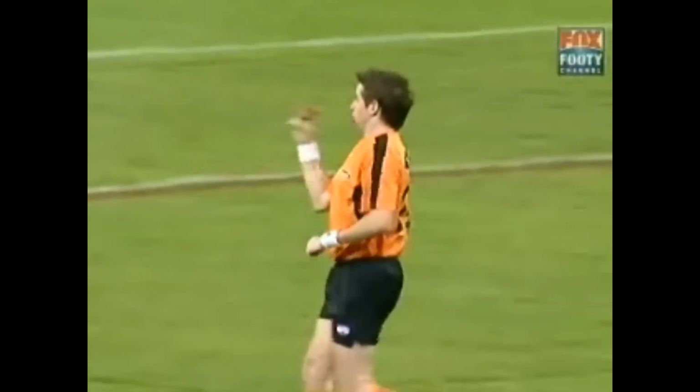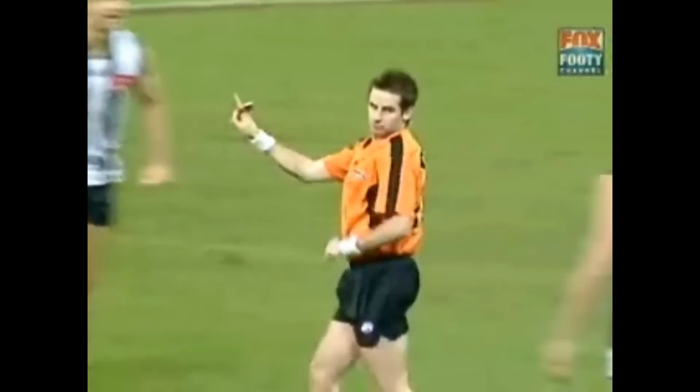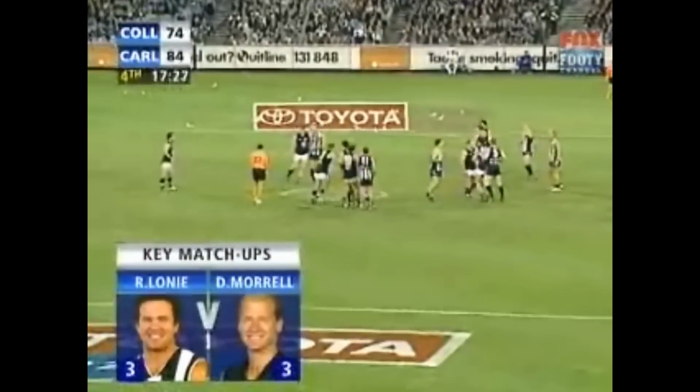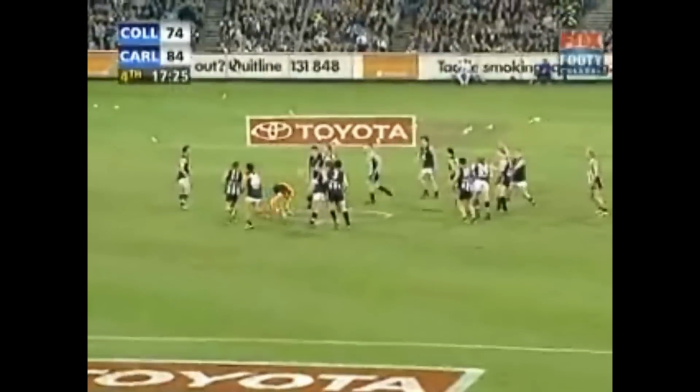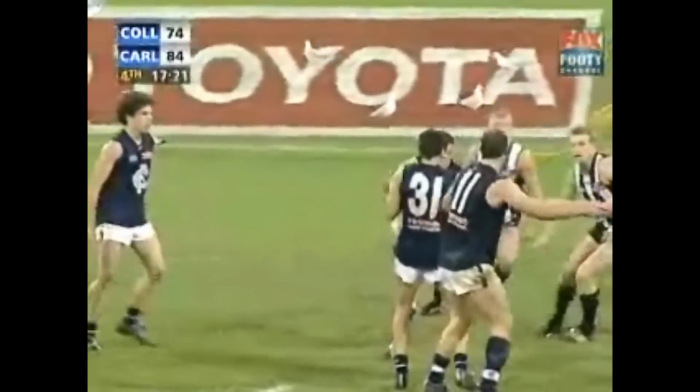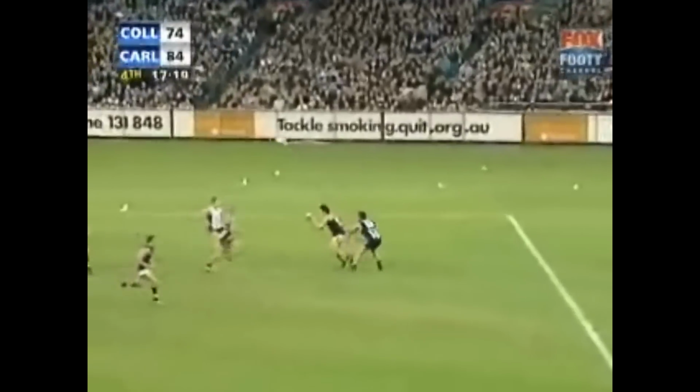Well, who knows what was said. Whatever was said, it's been given 50 more and a few touches as well. Just a smart player. Pace gone out of it a bit. Morrell was outstanding in the third quarter. Bounced virtually in the centre circle. Taken by Scotland. Again, they stay off him. He gets the kick away.